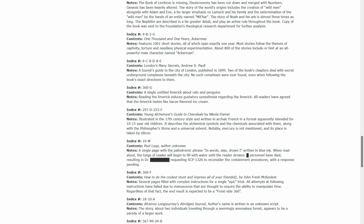The story of Noah and his ark is almost three times as long. The Nephilim are described in far greater detail and play an active role throughout the book. A copy of the book was sent to the Foundation's Theological Research Department for further analysis.